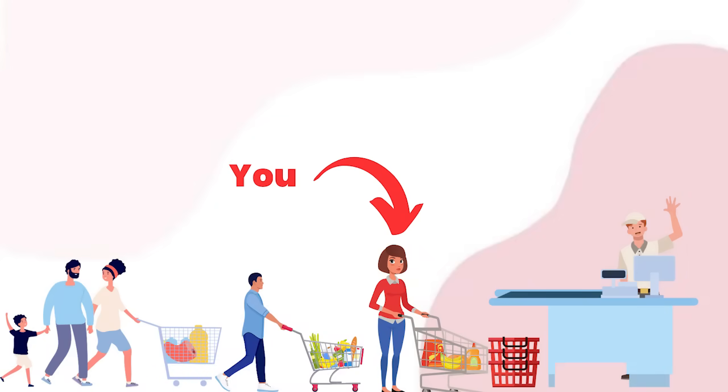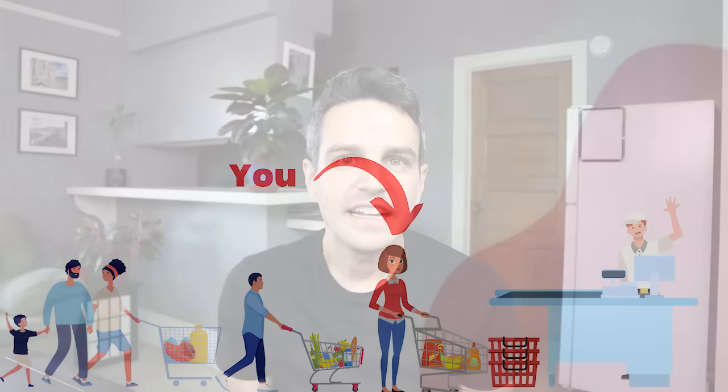And you're standing in this narrow line with your cart looking at all your stuff thinking, I didn't plan on buying half of this stuff. I ought to put some of it back. But the line is so narrow that the only way you can get out of it is if everyone moves out of your way behind you. And so you're unable to get out of line. You're locked in. The grocery store gotcha, checkmate.